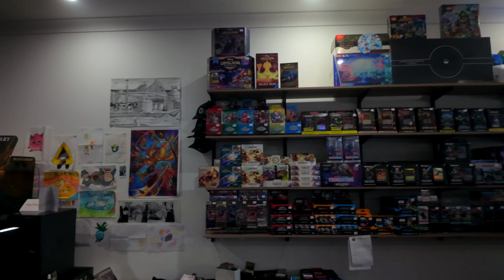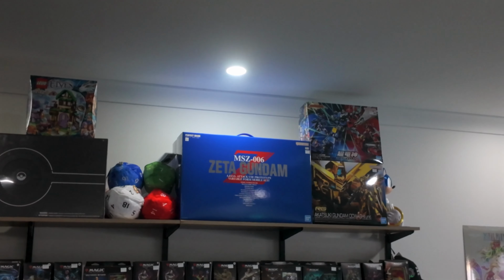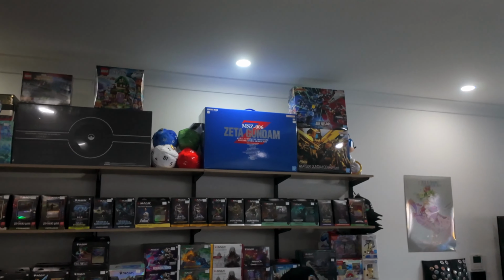And then look at this, they've got some Lorcana boxes in stock, which is always nice to see. And then check this out, a really nice Gundam Zeta model kit. This place seriously has a bit of everything.